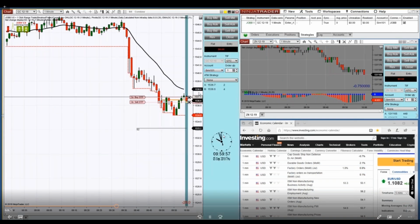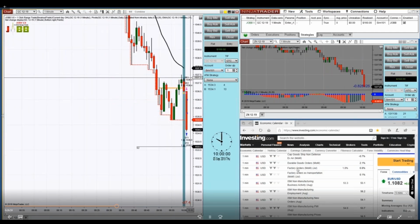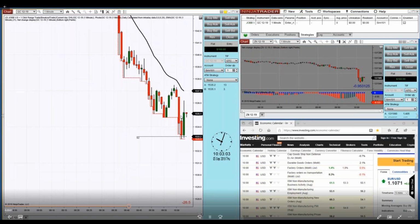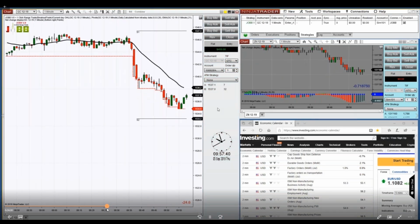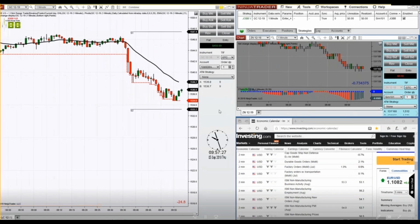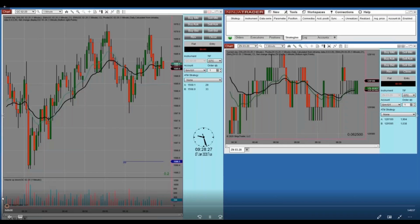It takes place at 10 o'clock. The news came out. It exploded gold down, and when the trade was over, I believe I was up $450 on that trade when it was over. ISM wins. Here's another one.